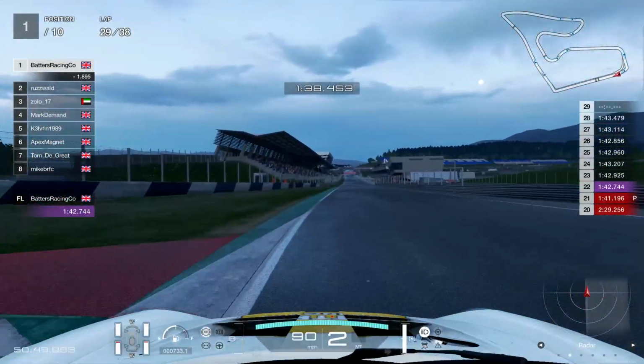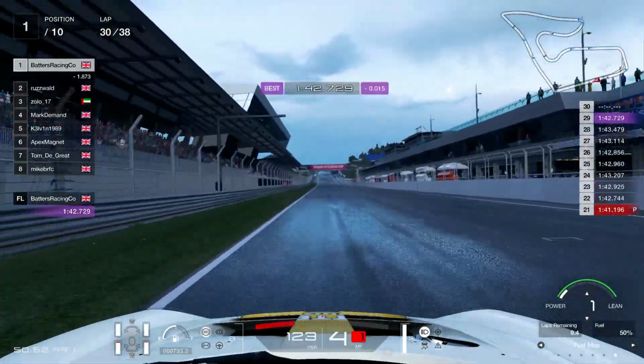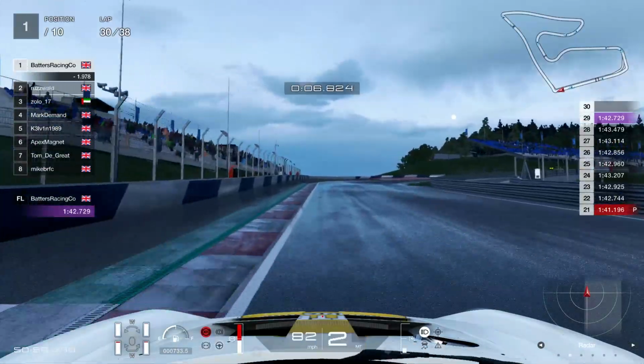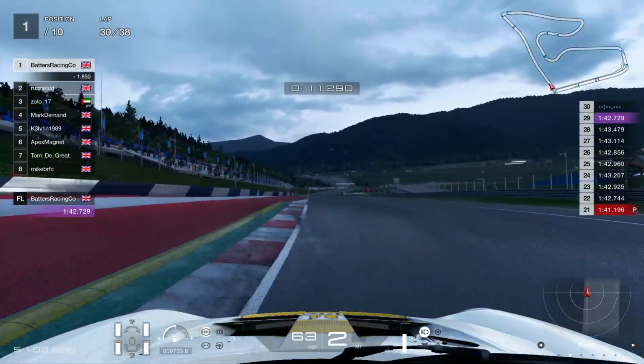So we managed to pull a gap on Ryan as well. Ryan is having to save fuel behind us, so we are naturally pulling away, and then we're about to start our fastest lap of the race, which is a 142.4. So do check this lap out whilst I talk over the top of it.